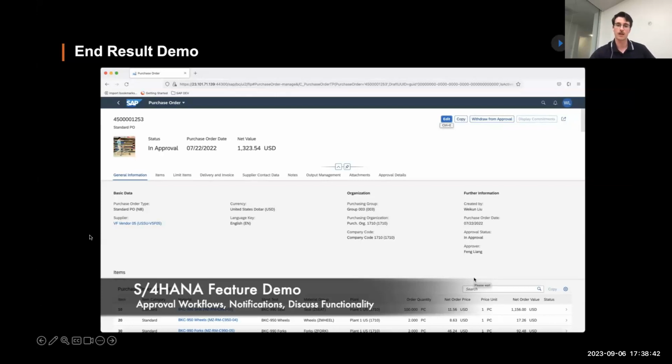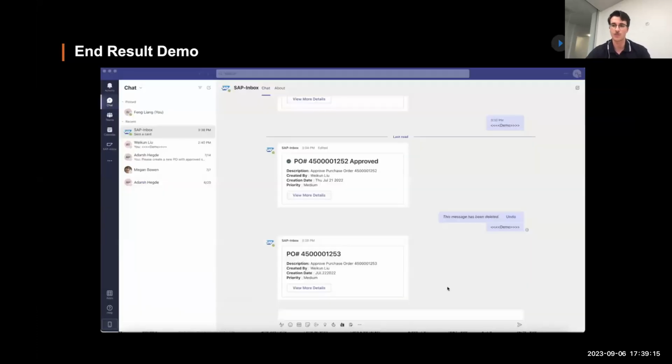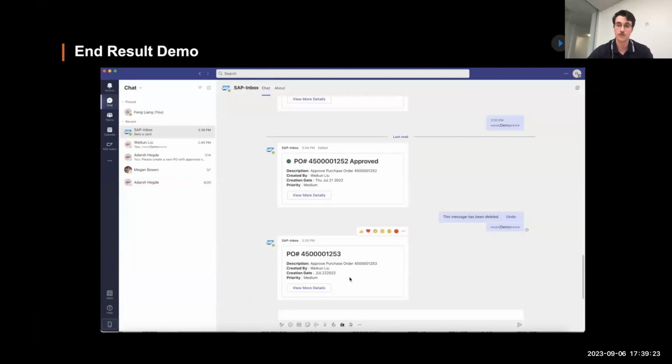So here we'll show you a demo in S4HANA using an on-premise S4HANA system. This demo will show an approval workflow, how the notifications show up, and some discuss functionality, which brings in that collaborative aspect. All right, so we'll start off by looking at this screen in S4HANA. We're looking at a purchase order ending in 1253, and this purchase order is awaiting approval. Because it meets certain requirements in our workflow, a notification is triggered by that ABAP job that Wei-kun was talking about earlier. That notification results in an adaptive card being delivered to the person responsible for approving this purchase order. If there are, for example, multiple people responsible for approving it, then they'll all get a notification.